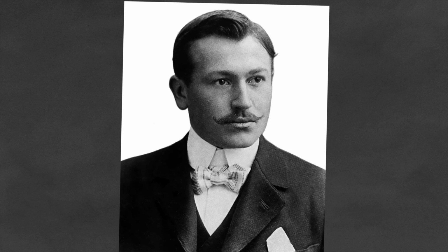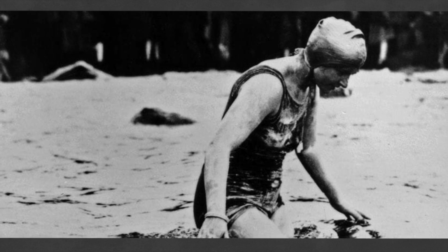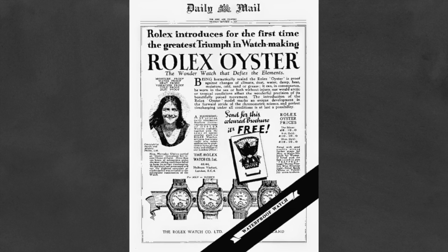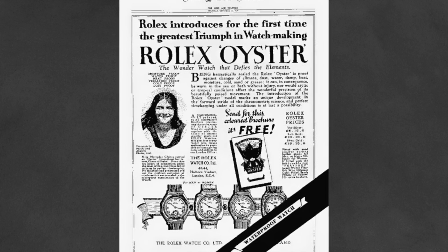In 1927, Rolex founder Hans Wilsdorf famously gave the British swimmer Mercedes Gleitz one of the earliest Rolex Oysters to wear around her neck in an attempt to repeat her swim across the English Channel. The end result was not what Mercedes wanted, given that she was pulled half unconscious from the channel after her attempt, but that Rolex, though, kept perfect time and was completely dry on the inside.